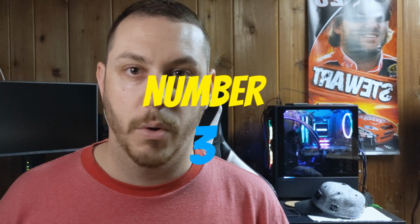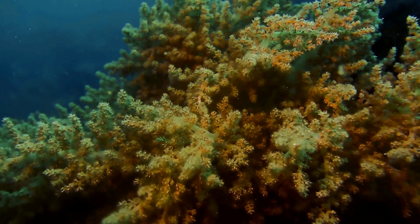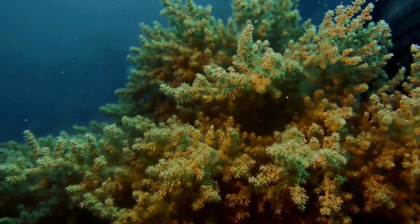Number three, flow. Flow is super important in a reef tank. The ocean has really strong currents, and a lot of the corals and a lot of these animals are used to strong flow. The flow in the ocean actually kicks up nutrients and it moves it along the reef so that the corals can eat. Circulation pumps, wave makers, a combination of both.